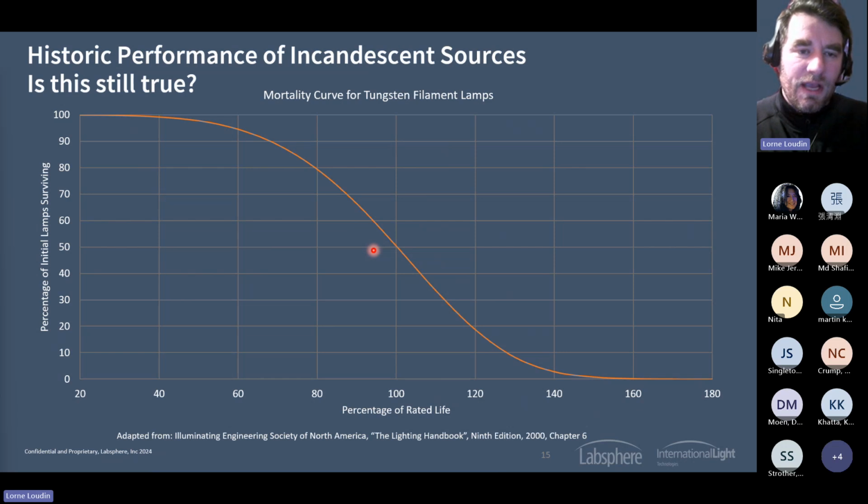They would have failed, and you would only have 50% of your lamps remaining. So that is what rated life means. When you hear rated life from a manufacturer, that is what they're saying. At 5,000 hours, if the rated life is 5,000 hours, you'll have 50% of your initial population of lamps remaining. Statistically, that's how it would work out.